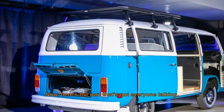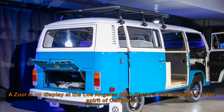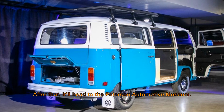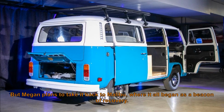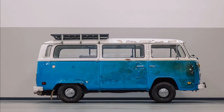Now, here's the part that's got everyone talking. Azul is on display at the Los Angeles Auto Show, a true testament to the spirit of California. After that, it'll head to the Peterson Automotive Museum. But Megan plans to take it back to Malibu, where it all began, as a beacon of recovery.